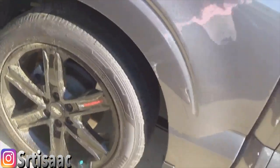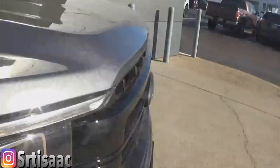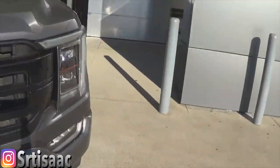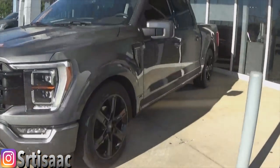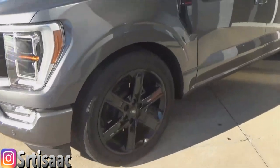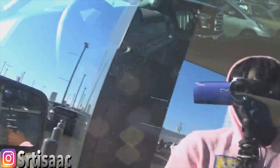In Jackson, Mississippi, I ain't never seen one with Ford Performance on it. That's interesting. We got one here. Ford Performance. This one kind of low to the ground. I just chose something low. I think Ford Performance. This one may be one they do. It's cool.